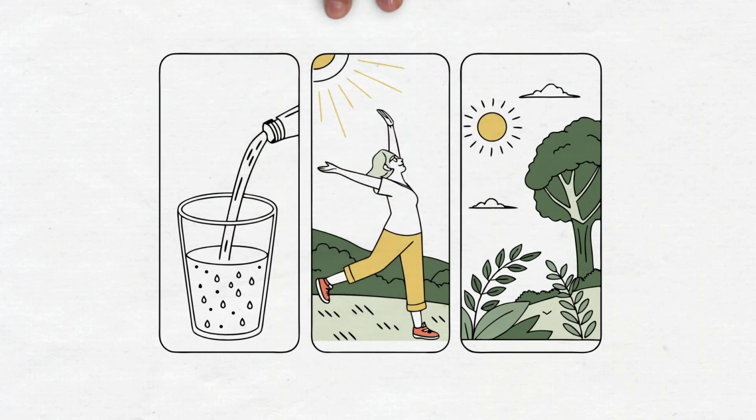Remember, it's never too late to start caring for your muscles. A few smart changes at night can go a long way toward protecting your strength, your mobility, and your independence.